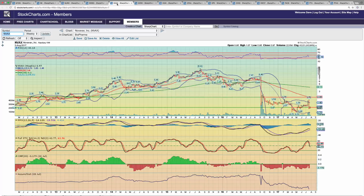Even though we've fallen from 323 all the way to 25 cents in the last several months, accumulation is quite strong. You look at the shorter time frames, its accumulation is growing. So this, for us, presents a really good long-term opportunity as well as a short-term trade. Keep an eye on this one.